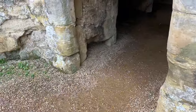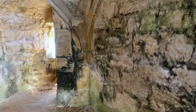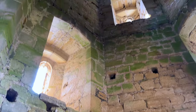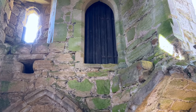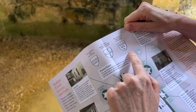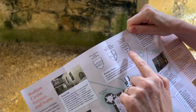Let's go in here. This looks exciting. Wow, that's a big tower. Yeah, this is the southeast tower. These holes are where floors went up. There's a door there that leads nowhere. And interestingly, come back here. The arms of the original family, the original manor owners, when there was a manor on the ground, that is the flag of Sussex now. It's royal blue with gold martlets.